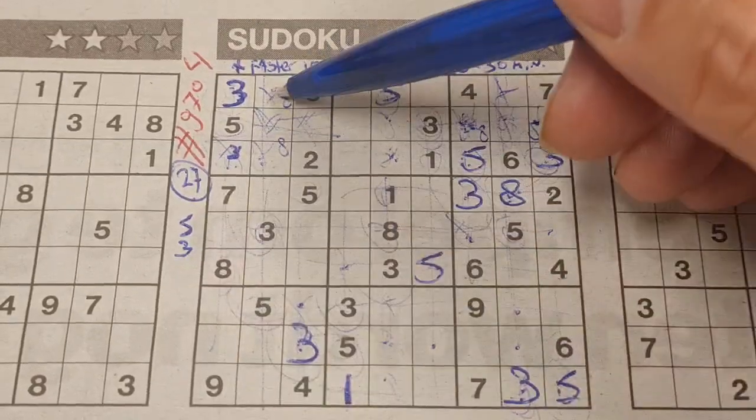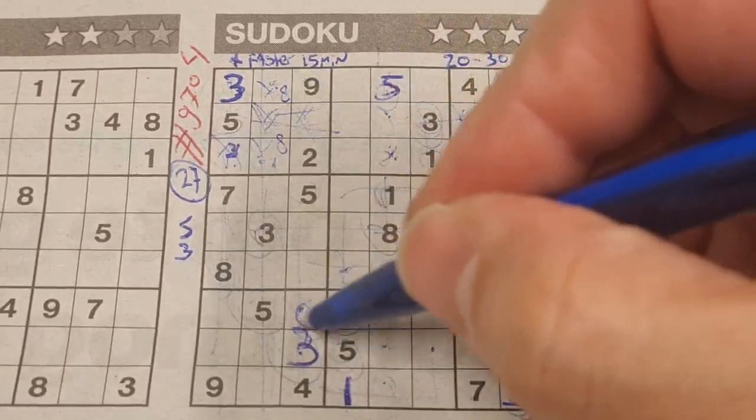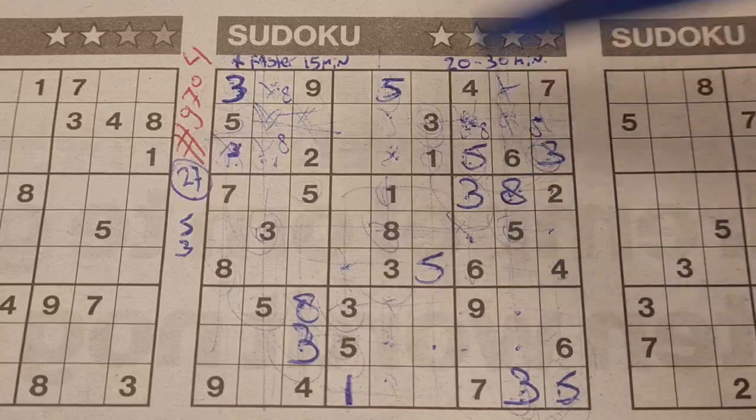8 in this column, 8 in one of those two boxes in the second column. So the third column, the only place left for the 8 should be there. 4 missing numbers in this big square. One of the missing numbers is an 8.